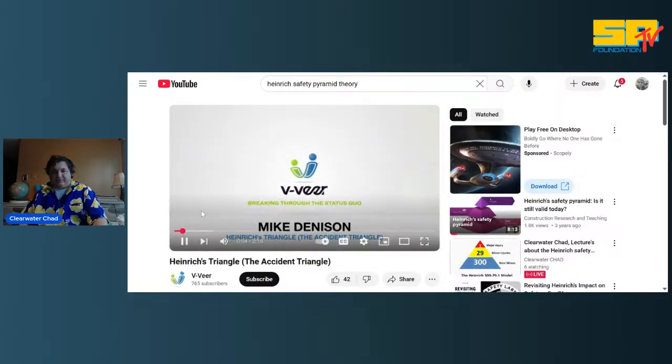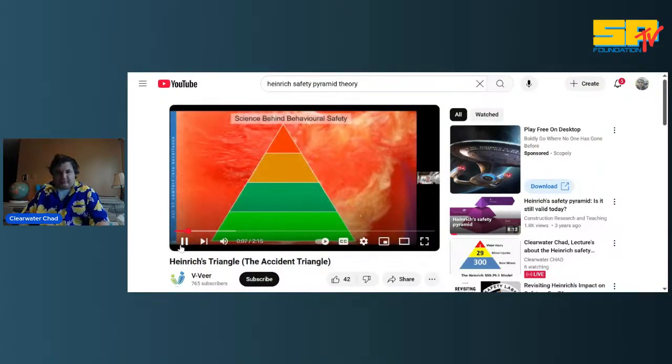These are just different views on the pyramid. It's either called Heinrich's triangle or sometimes Bird's pyramid. As you look at Heinrich's triangle, it breaks down into what he would call one serious accident or lost time injury. For that, there would be somewhere in the region of 29 minor injuries. And behind that, possibly somewhere in the region of 300 near misses.